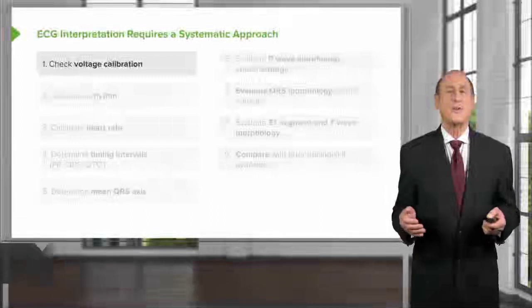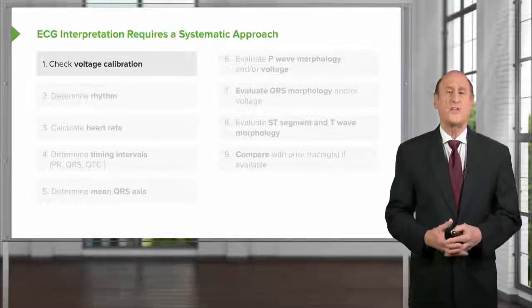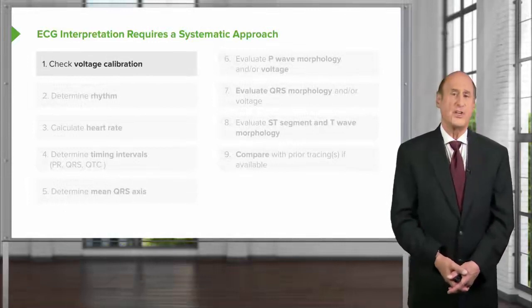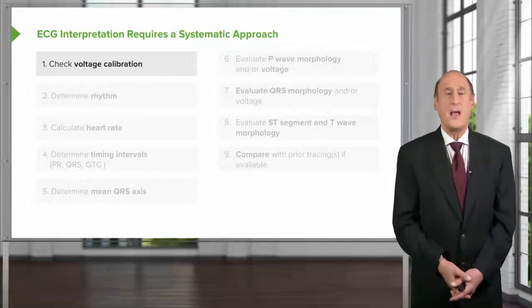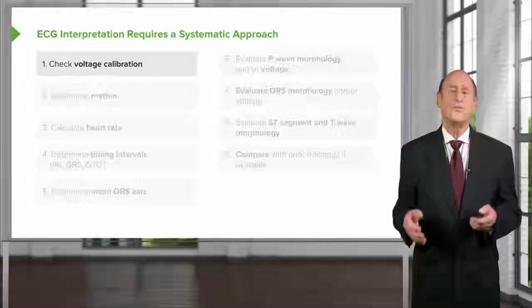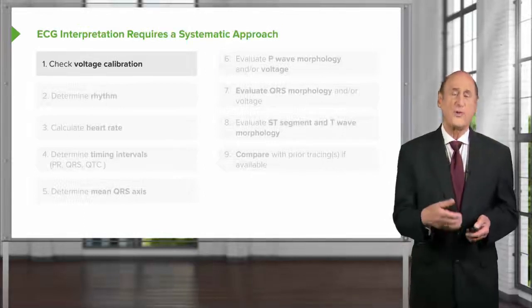So let's start with the most basic way of interpreting the ECG. The first thing you do is check the voltage calibration. What's this about? This is about the amplification of the image that the ECG machine is producing. Sometimes with arrhythmias, we want to enlarge the complexes, so we will double the amplification of the image. But usually, for almost all routine ECGs, the calibration is so-called 10 millimeters. That's 10 little boxes, and we'll show you examples of that.